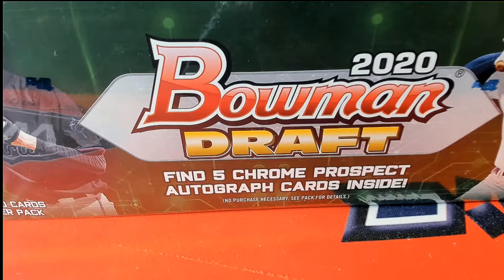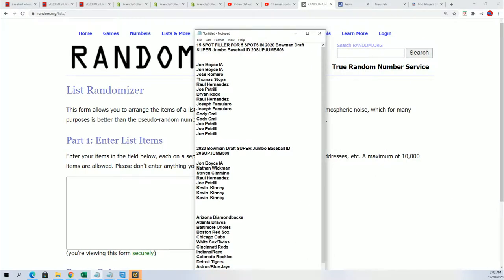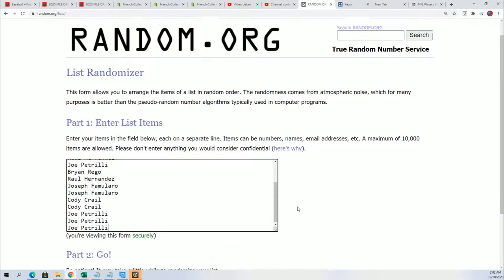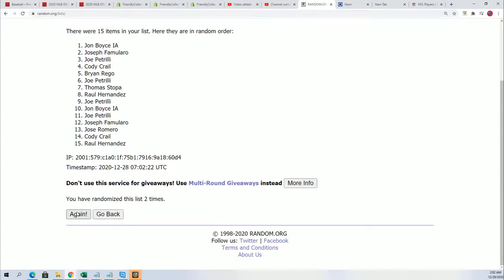Good luck, everybody, in Bowman Draft Super Jumbo. Let's start the filler for this thing and see who is going to get some spots in the break for dirt cheap. We have five winners about to pop out of here. After we randomize the owner names seven times, we're looking for the top five to win and get into the break for around a third of the price. That's what it equates to. You get in for a third of the price.